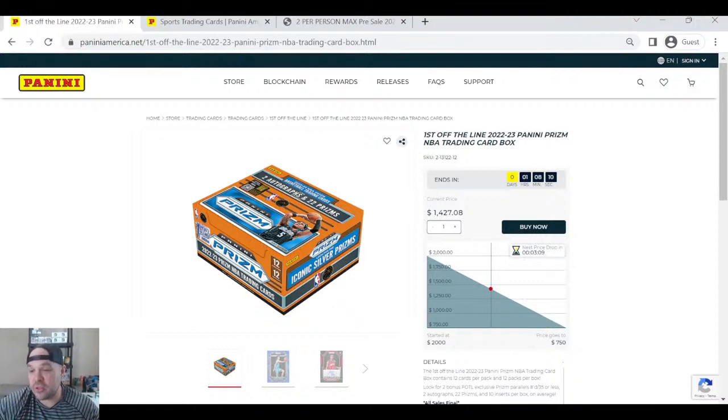Are you talking about the first off the line or Prizm hobby boxes? First off the line, wherever it sells out at, we're probably looking at, you can probably add $200 to $300 on something like this. So that's where it's crucial to get it at the right price. Don't get it too far from where it sells out at.